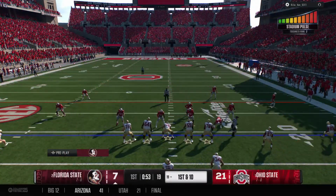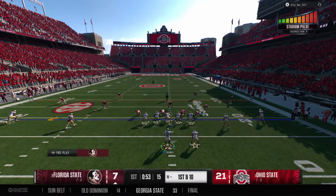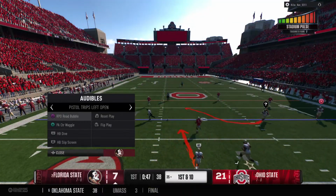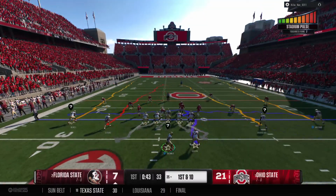Florida State offense heads back onto the field. It'll be interesting to see if this quarterback can bounce back. He threw a pick 6 in the last possession. And it's complete downfield. Moves his way for a first down to the 35. The Seminoles will hustle to the line to run the hurry-up offense.